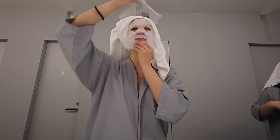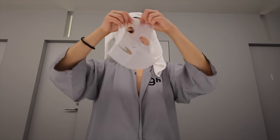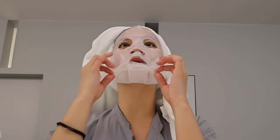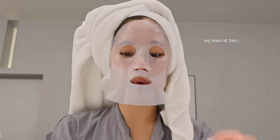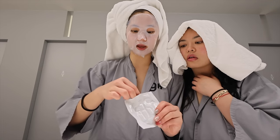Okay, this is really awkward, I put it on the wrong way. Okay, there's this mesh layer. Take it off. It's just to put in between, so this is the proper way. Okay, that feels better. Oh yeah. I have two. You want a teeth whitening mask? This is from last time, if you remember it.